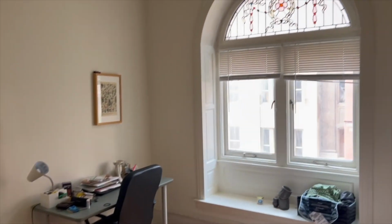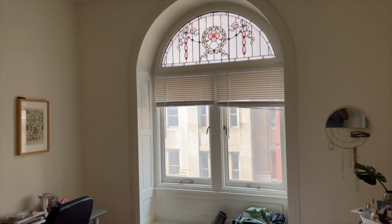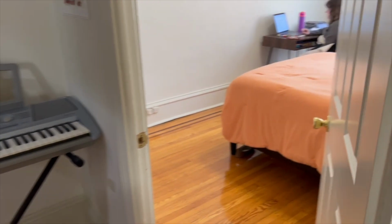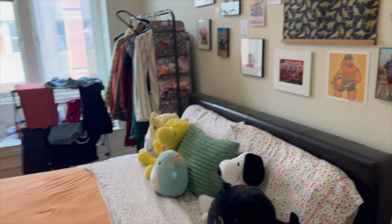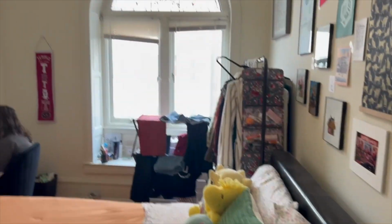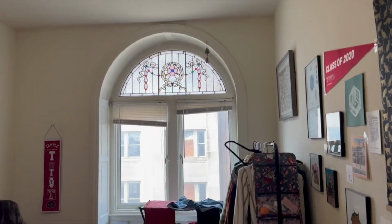All right. This is what the first bedroom looks like. Then next one. Here is the second bedroom. They're almost the same size. I may feel this one is a little bit bigger.